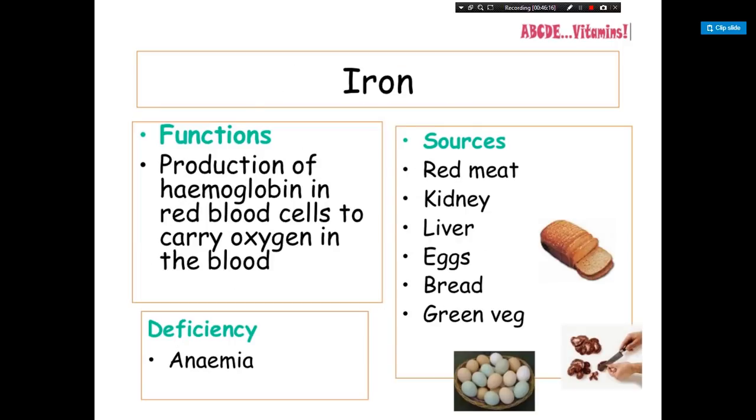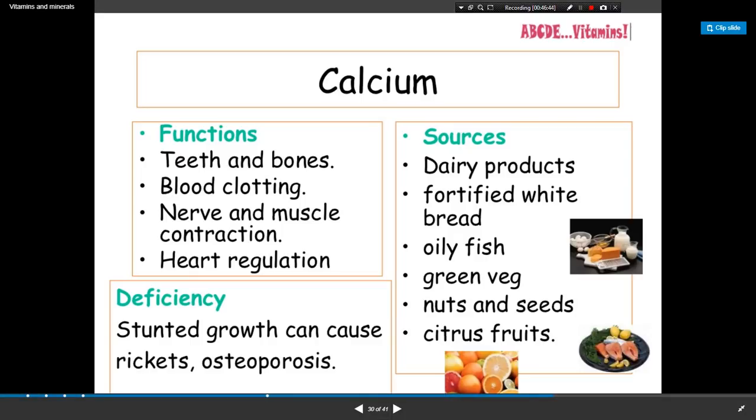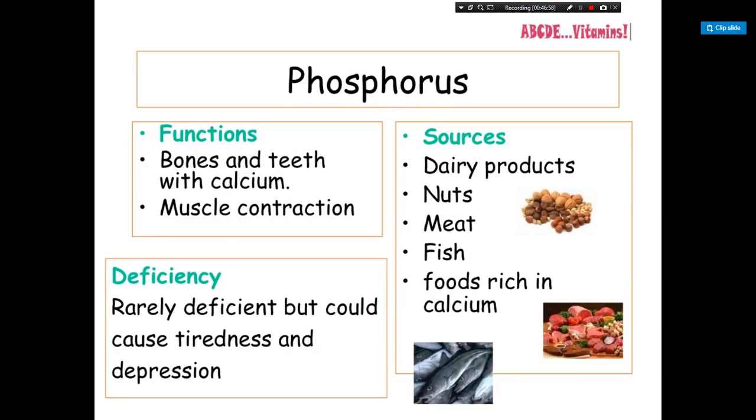energy. So iron's functions are production of hemoglobin in red blood cells to carry oxygen in the blood, and the sources are red meat, kidney, liver, eggs, red and green vegetables. And deficiency is anemia. Calcium's functions are teeth and bones, blood clotting, nerve and muscle contraction, heart regulation. And sources are dairy products, white bread, oil, fish, green vegetables, nuts and seeds, and fortified foods. And deficiency is stunted growth, can cause rickets, osteoporosis. And the phosphorus functions are bones and teeth with the calcium, muscle contractions. And the sources are dairy products, nuts, meat, fish, food rich in calcium. And deficiency is rare, but could cause tiredness and depression.